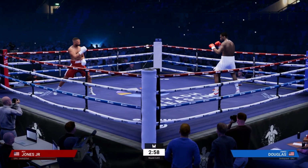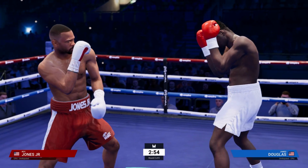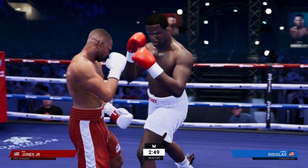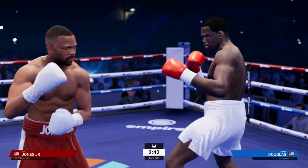Here we go for round 2. Let's see how they bounce back here in this round. That was a tough last round. Now you've got to make sure he doesn't put it on you, and that's what he's going to try and do. So tie him up, hold him, lean on him. Don't get drawn into a fight. Not yet. Not until your senses have come back.